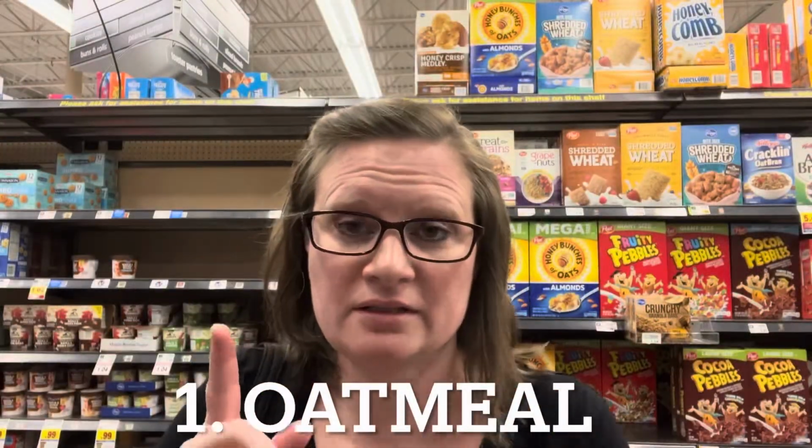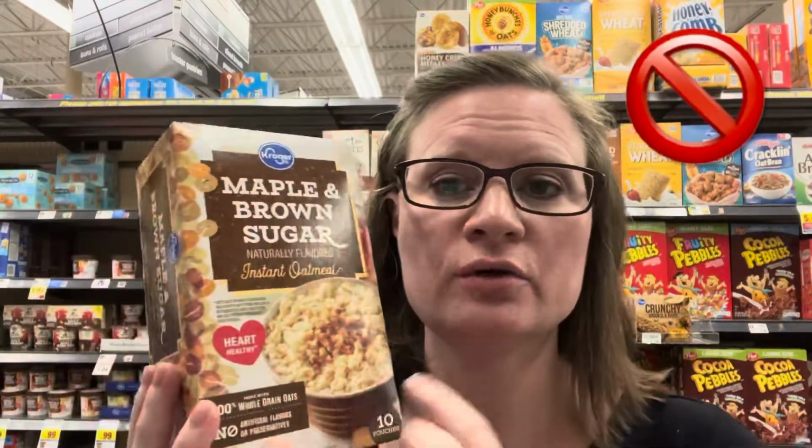Okay, first thing on the shelf that I come across is the instant oatmeal. I used to buy these, I don't anymore. Colson eats 2 of these pouches in 1 bowl of oatmeal. These are $1.79 for 10 pouches, so that's 5 bowls of oatmeal for him.